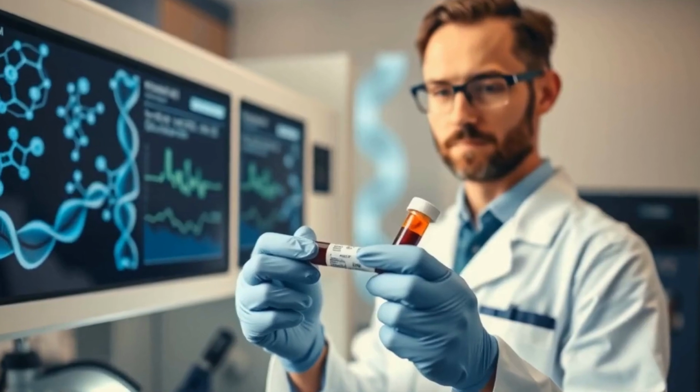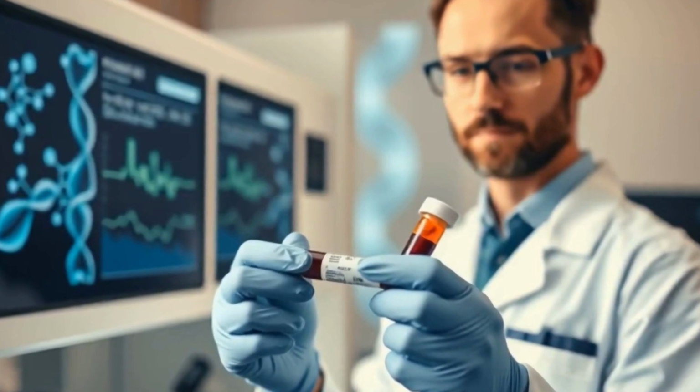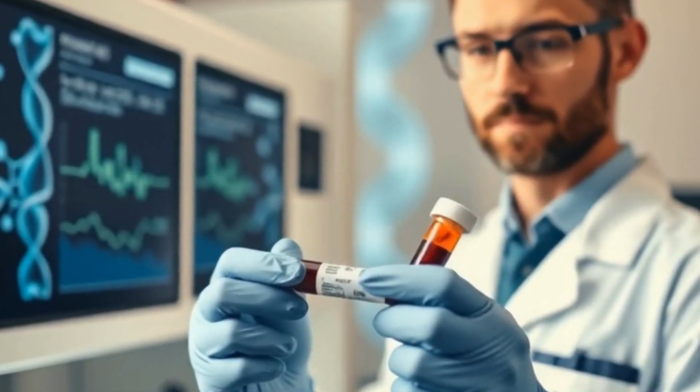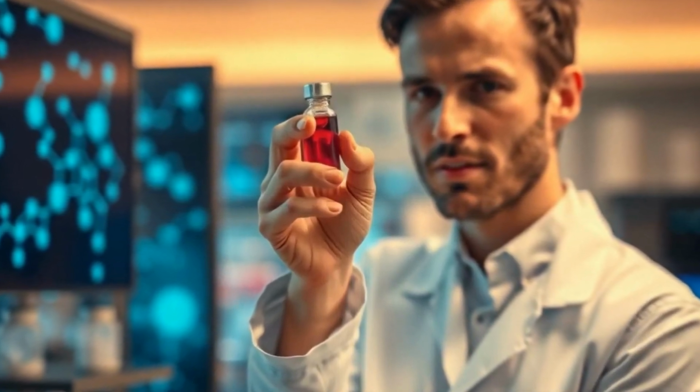What if I told you that scientists just discovered a way to detect Alzheimer's disease with a simple blood test? No more expensive brain scans, no more waiting until symptoms get really bad, just a regular blood draw that could change everything.